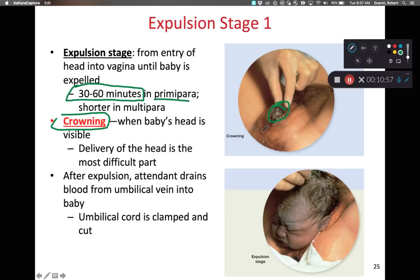And you can also see the labia majora become thin and start to bulge out, where there's just this large bulge within the perineum region as the child's head is being moved through the birthing canal, through the vaginal canal. And this crowning part is the single most difficult part, in particular for women, first-time parents, or first-time moms.